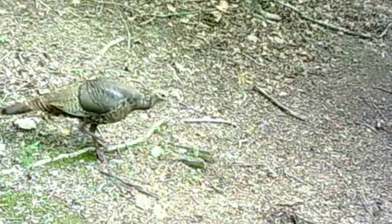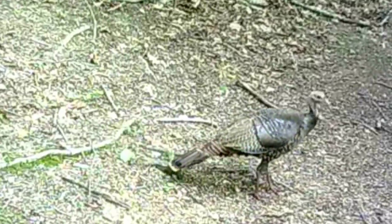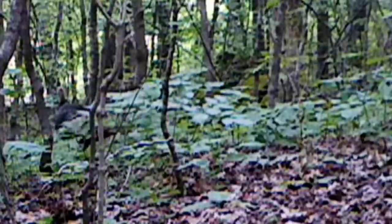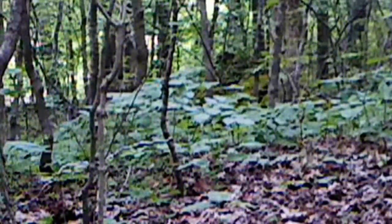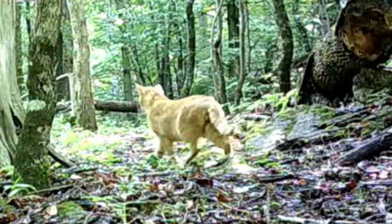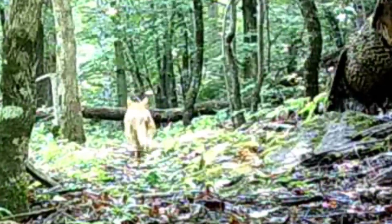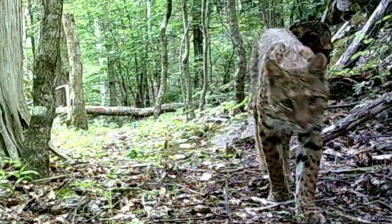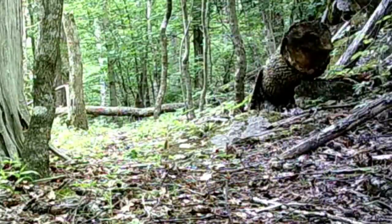Now, out here on the ridge, them turkeys are still doing real good. Hens moving around in their own little world, and the toms are still looking for them. And there's old Yeller moving across the top of the ridge, the old one-eyed cat that thinks he's a bobcat. But here's a bobcat. Make no mistake about it. Ain't he beautiful? Beautiful bobcat. Rare glimpse.